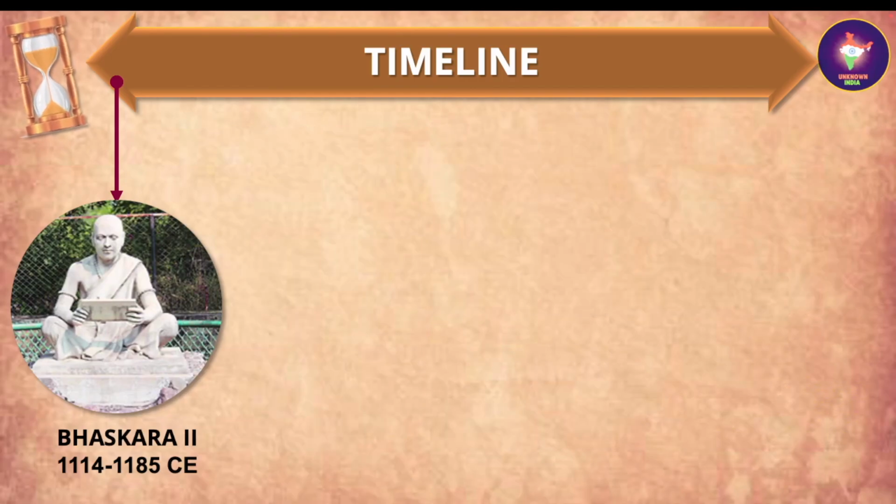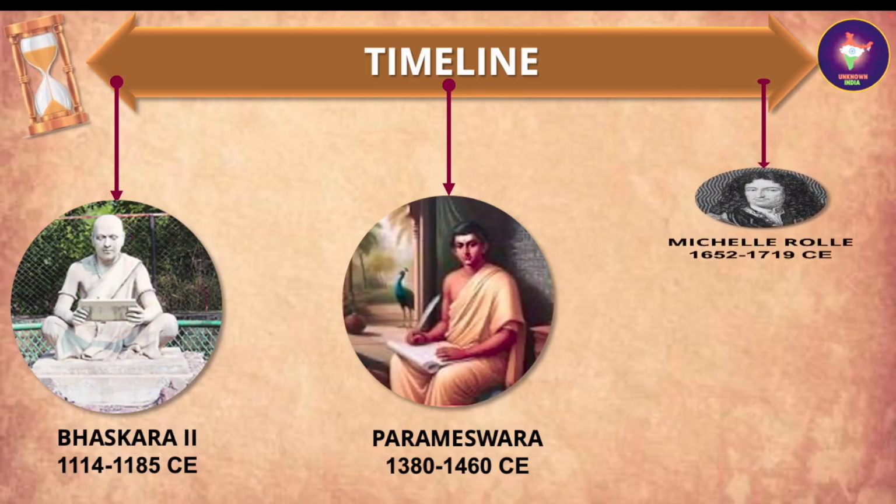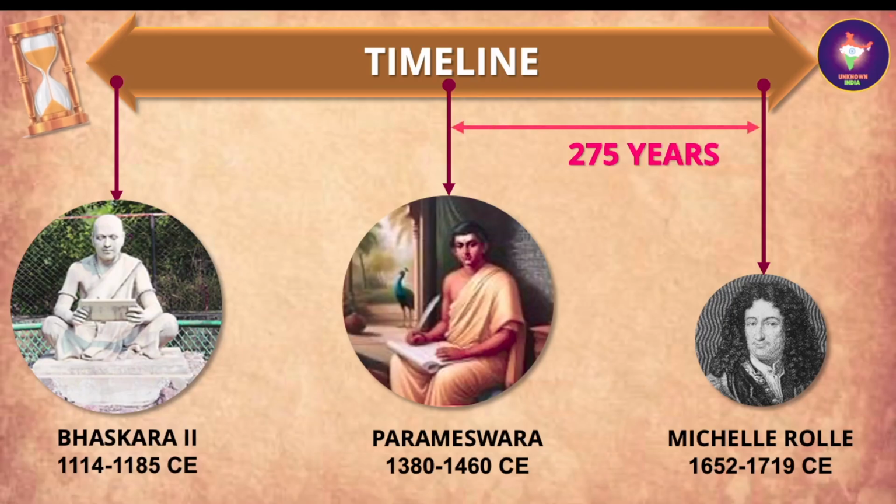The formal mean value theorem, as known today, was later stated by Parameshvara, a prominent mathematician of Kerala, in the early 15th century in his Leelavati Bhasha, a commentary on the famous mathematical treatise, Leelavati. However, the credit for the theorem is wrongly given to Michel Rolle, a French mathematician, as his invention in 1691 CE.